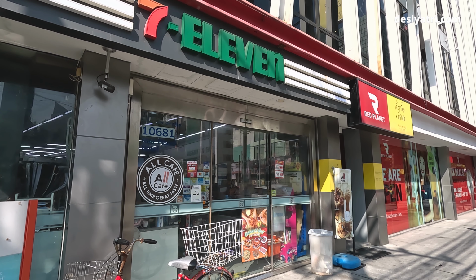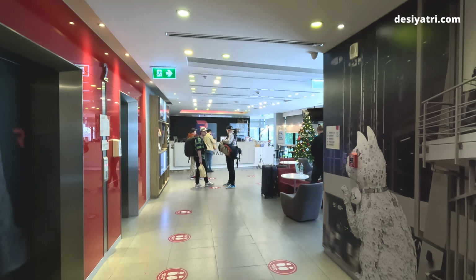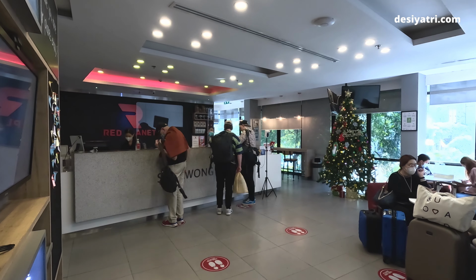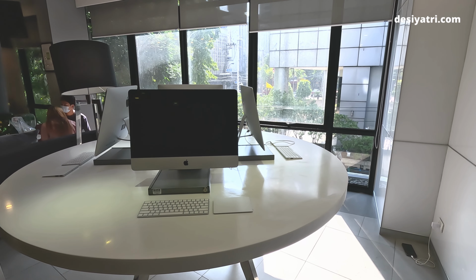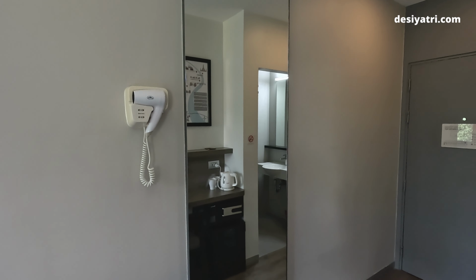There was a 7-Eleven store in the same building, which was a major plus. The lobby was modern, with a waiting area, and a few computers for surfing the internet. With all these amenities, the hotel looked like value for money.